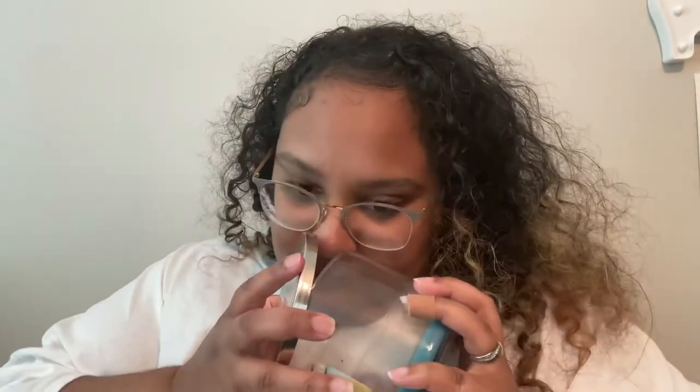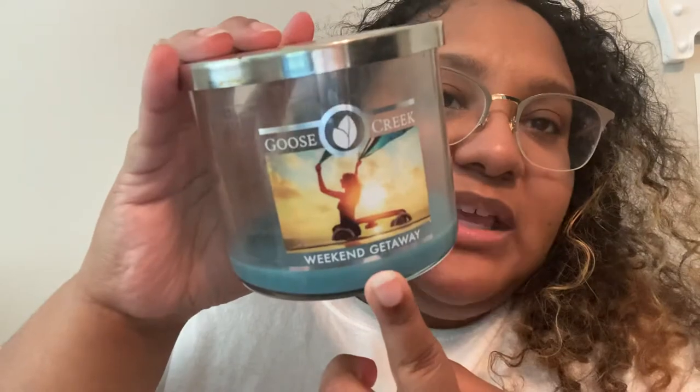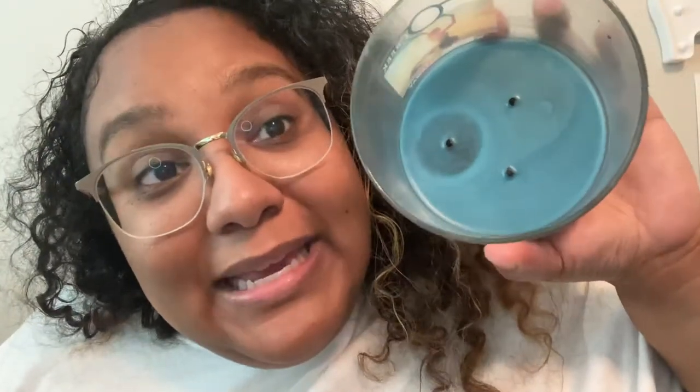Here we have Goose Creek Weekend Getaway. It smells really good. For some reason, I thought it was gonna smell like Endless Weekend. I can smell the burn on this one, I mean, the wax on this one a little bit. So this is their 3-wick. Look how clean. Oh my gosh, I didn't do anything to this. That's how it burned. Look at that. That's crazy.